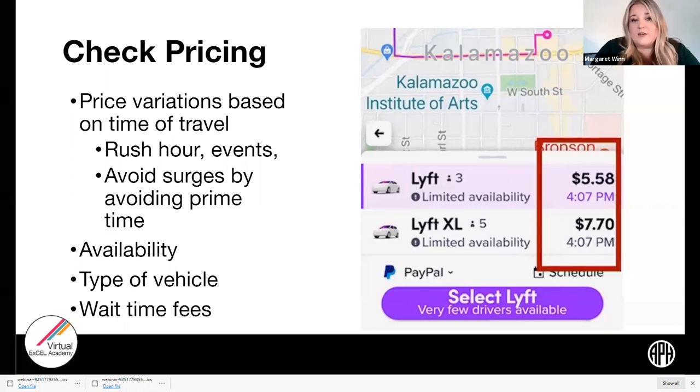There are some other things that Uber and Lyft might consider when determining cost. So for example, sometimes there's booking fees. The distance can change the price. If you're in an area with tolls, you would be responsible for that. The type of vehicle, like we already talked about, that will change your price for sure. Time of day, whether you're in a city versus a rural area might determine the distance. If you have to make a detour, your price might go up. And some larger cities even have wait time fees.